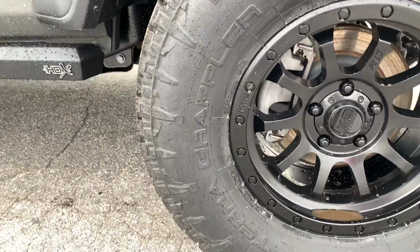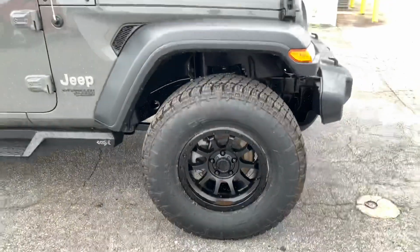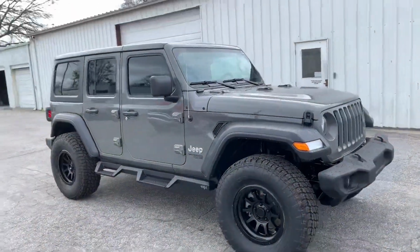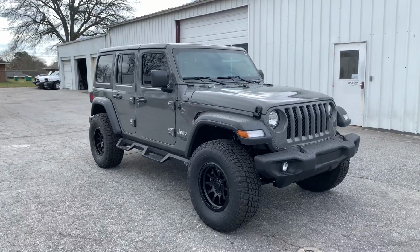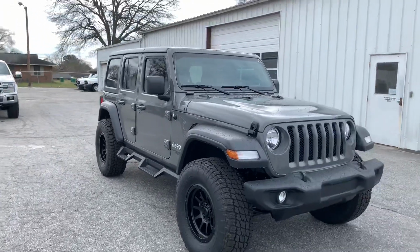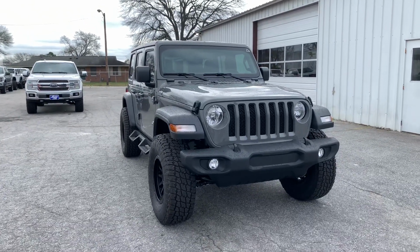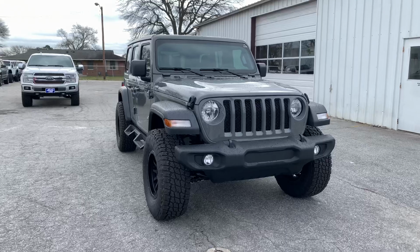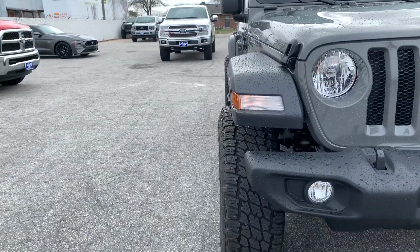Here we have Nitto Terra Grappler G2, 35 by 12.5 by 17, on a 17 by 8.5 wide wheel. This is our Covert package, so you get Westin HDX side steps. We got a Teraflex level kit, so we're not super aggressive, but we still got 35-inch tires up under you, so you've got a good aggressive stance. But offset-wise, we're not too aggressive. We're right at a zero offset, so we're not sticking out too wide.